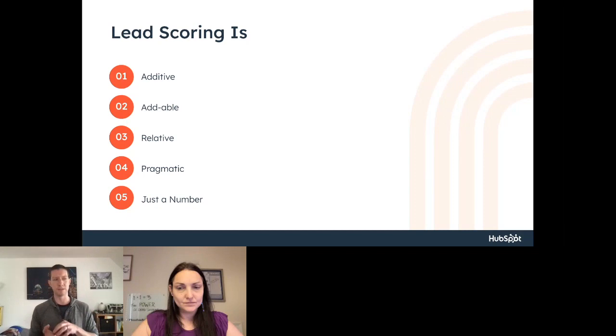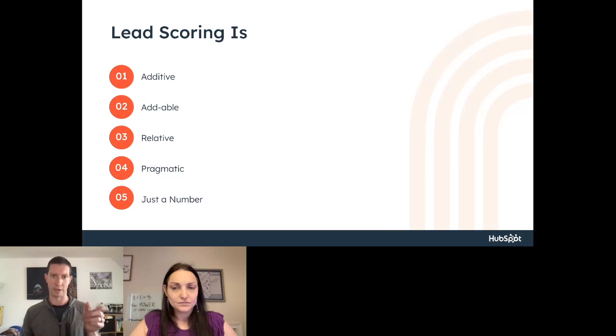Lead scoring is relative. This, I think, is one of the biggest things that's important to be mindful of when you're scoring. When you're setting scores, it's important to have a most desirable attribute. If it's behavioral, that most desirable attribute is usually a form fill, usually a lower funnel form fill. If it's persona based, it may be job title, it may be industry. It can depend on exactly what you're trying to do with scoring. But we'll talk more about that as we go too.